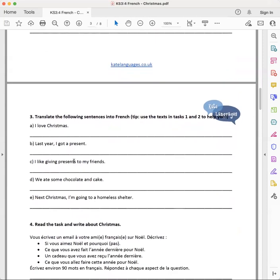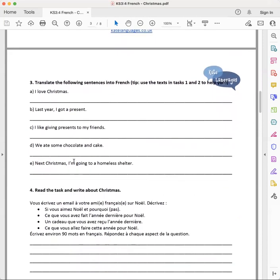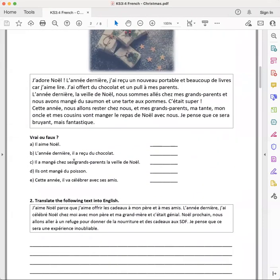All right, we're going to now move on to translating from English into French. So our 5 sentences are: I love Christmas. Last year I got a present. I like giving presents to my friends. We ate some chocolate and cake. Next Christmas I'm going to a homeless shelter. Okay. As it says here, use the text in task 1 and 2 to help you. Every word that you've got here that you need to translate into French is in texts 1 and 2 in some form or another.